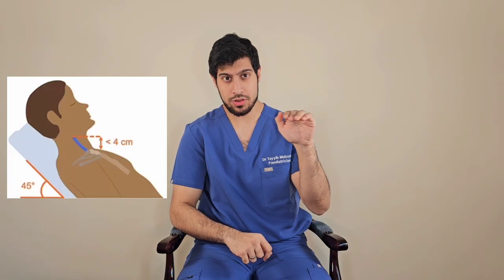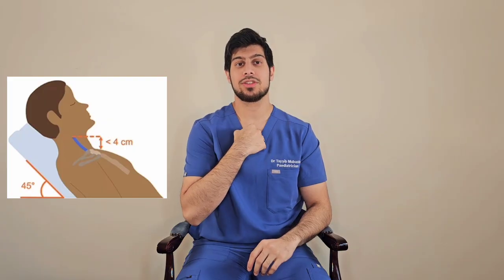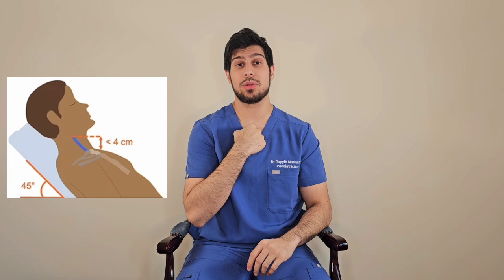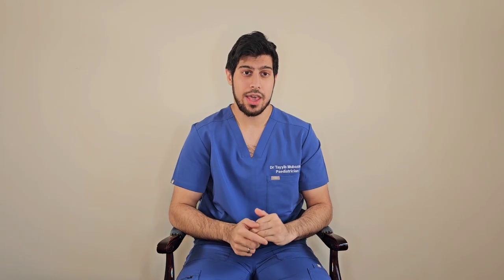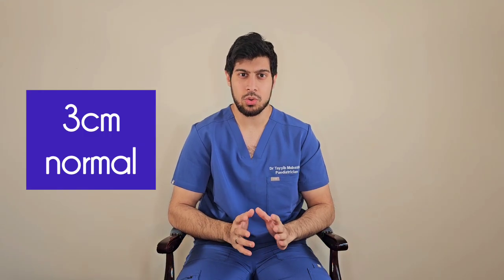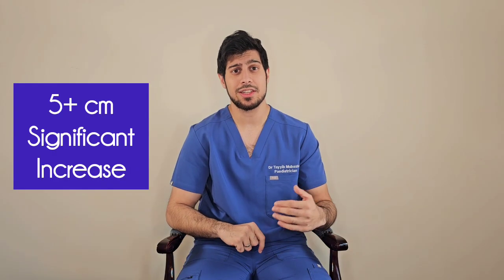So the way you do that is when the child is lying down, there will be some vibrations of the external jugular vein, and you should measure from a horizontal line where that pressure is compared to the start of the sternum, so the angle of Louis. And that measurement in centimeters equates to the pressure. About 3 centimeters is normal pressure. 4 is moderately increased, and 5 centimeters and above is significantly increased jugular venous pressure.